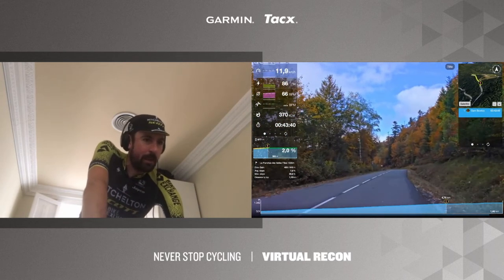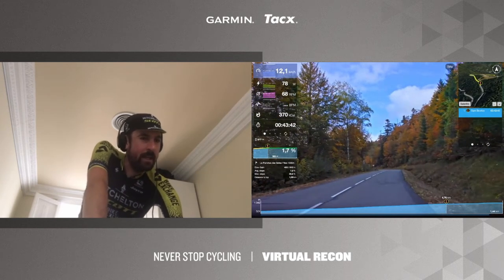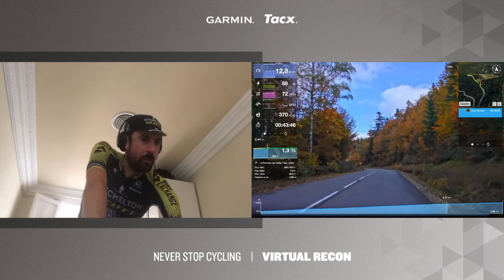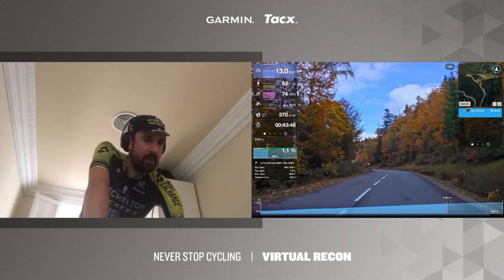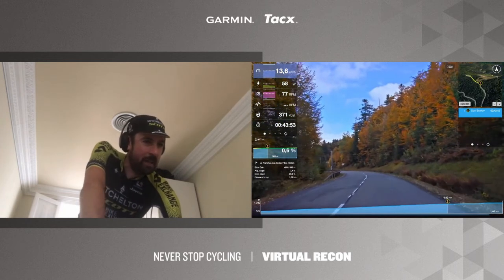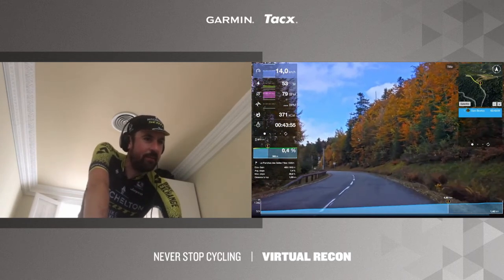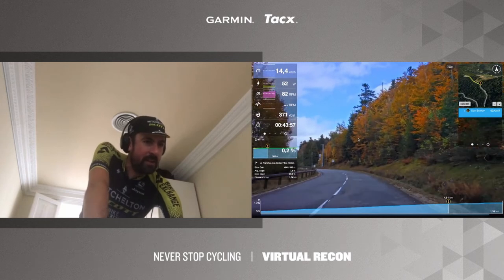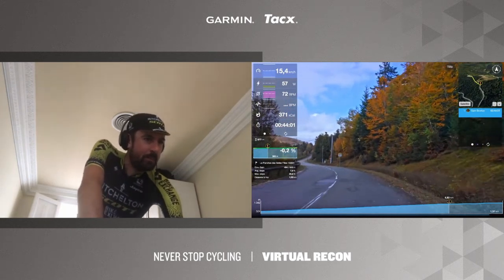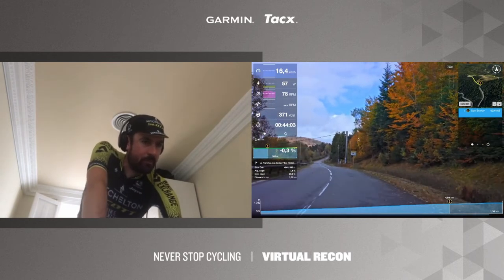You're already completely on the limit here, and you've got this super, super steep final section. So you need to save a little bit. You might have 0.1% left that you can save for that section. So you will be taking a bit of a breather here, a little bit of respite, but also remembering that you need to try to keep the speed up as well.